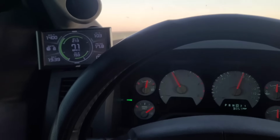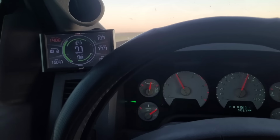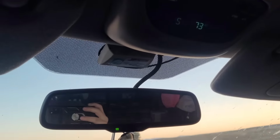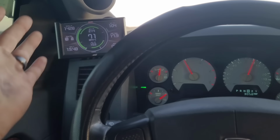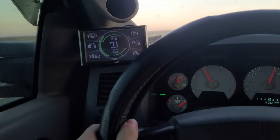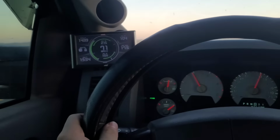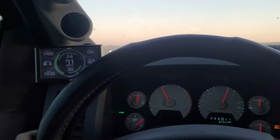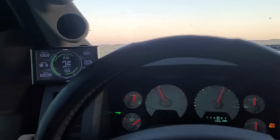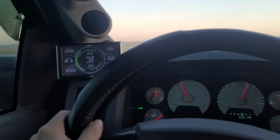Mind you, I probably weigh about 15,000 pounds right now. So super light compared to what I normally weigh. It's 73 degrees outside. That's what the EGTs are. Now, if I turn the AC off, let's do another pull up the hill with no AC on and see what happens. And just see what the EGTs do.